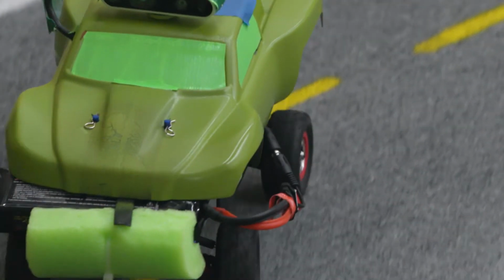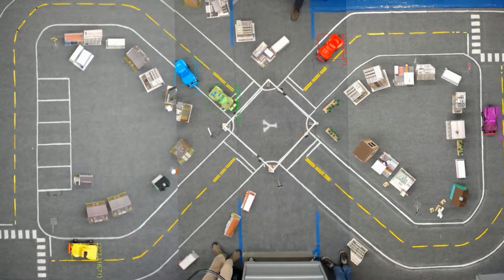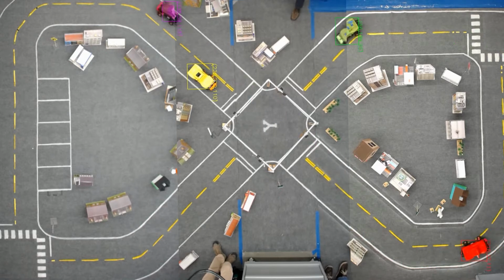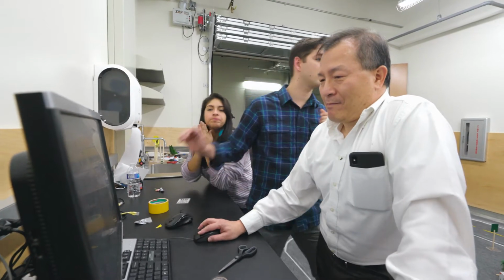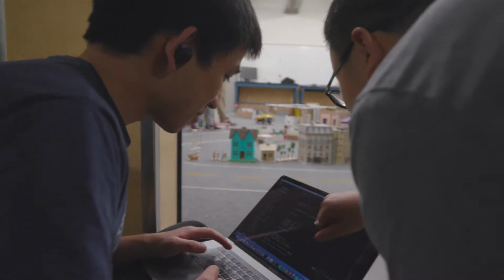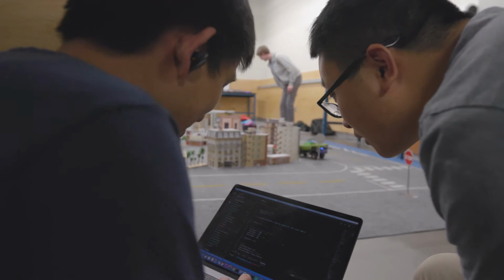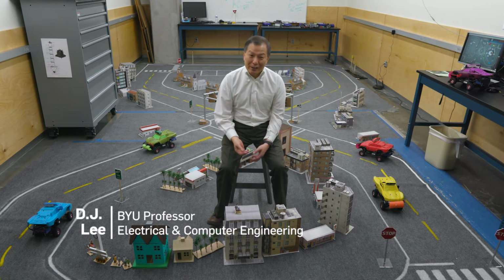This class is a self-driving car class. The goal is to cover the essential parts of the technology that go into the self-driving car and introduce all the basics to the students. And hopefully, after this class, they know enough that they can get into the job market as a self-driving car engineer.